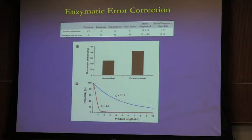We sequenced a lot of those sequences before and after error correction, and we show that through one cycle you can reduce the error frequency from 1.9 per kb to 0.19 per kb. It's a 10-fold reduction. Through further optimization, and multiple runs of this reaction, we can reduce the error rate to below 1 in 8,000 bases. That's pretty much good enough for common gene synthesis.